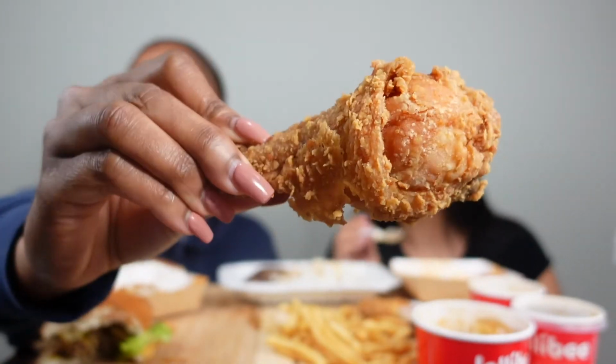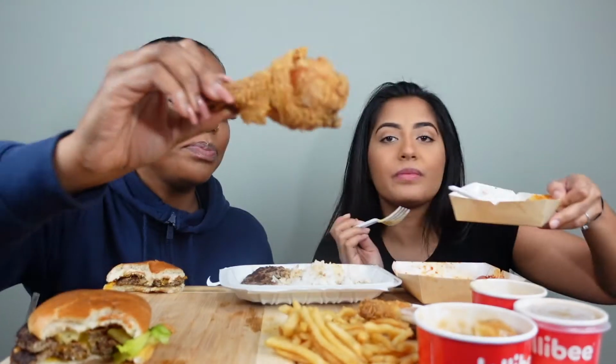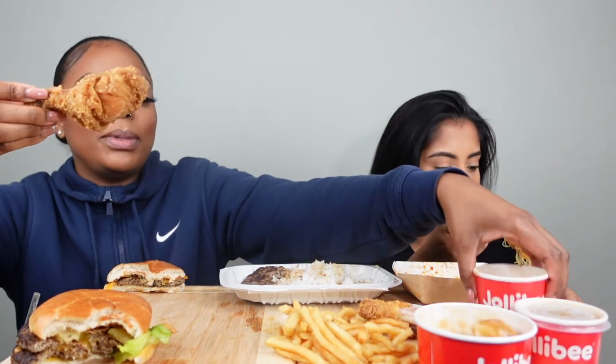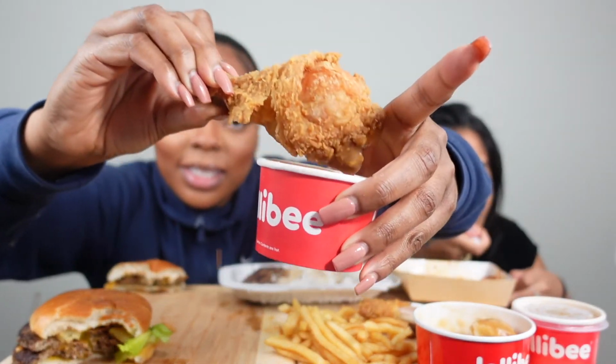Okay, so this is the mild chicken. You can literally see how crunchy this chicken is. You see that? I'm dipping in gravy. Can you guys see me? Ren, you have to try the egg. No, I've tried it before. I got an egg white for you. I told them egg whites only. How is it? I definitely prefer the spicy over the mild. No flavor.